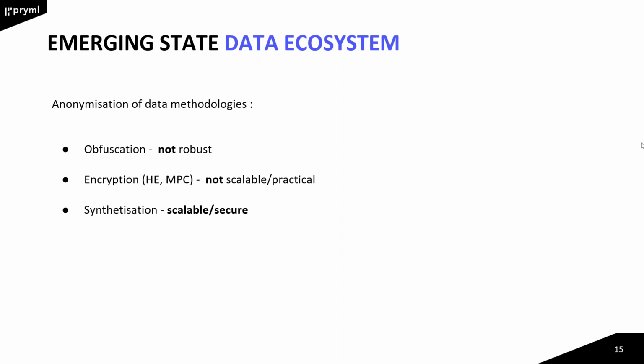So what I want to talk about here, I don't have a lot of time, of course, but I will try to squeeze this into 5 minutes, is the current state of the data ecosystem when it comes to anonymization techniques. There are essentially three schools of thought when it comes to anonymization methodologies. The first is the one we have seen being used in financial verticals as well as telcos. It's obfuscation and masking, which basically consists of having a human being flag what are the fields that they believe contain personal identifiable information, and just masking them out.